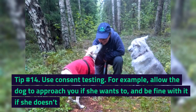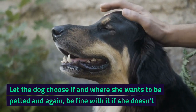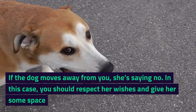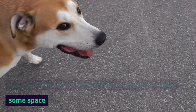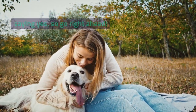Tip number 14. Use consent testing. For example, allow the dog to approach you if she wants to, and be fine with it if she doesn't. Let the dog choose if and where she wants to be petted, and again, be fine with it if she doesn't. If the dog moves away from you, she's saying no. In this case, you should respect her wishes and give her some space. If she comes closer and leans into you, then she's saying yes, so go right ahead.